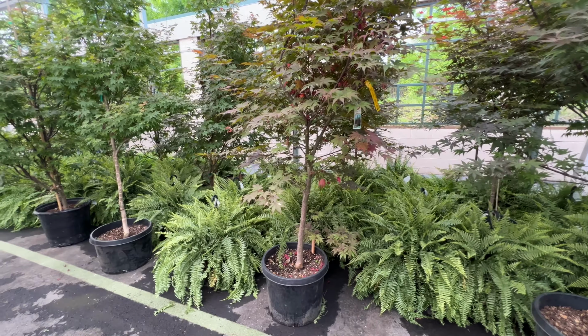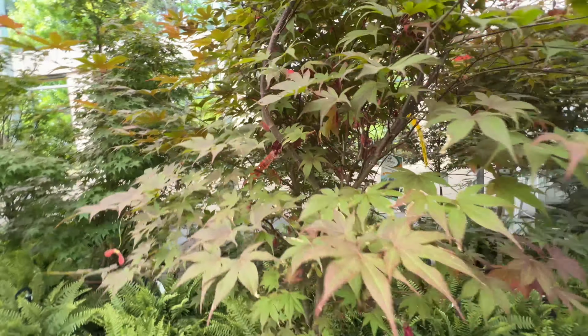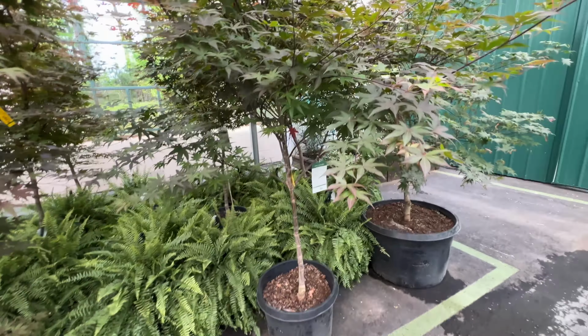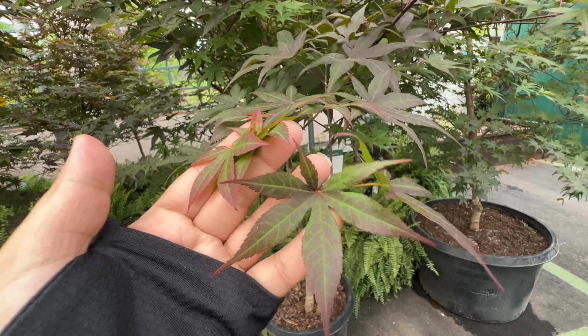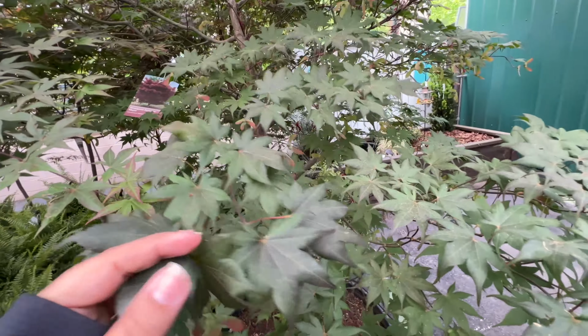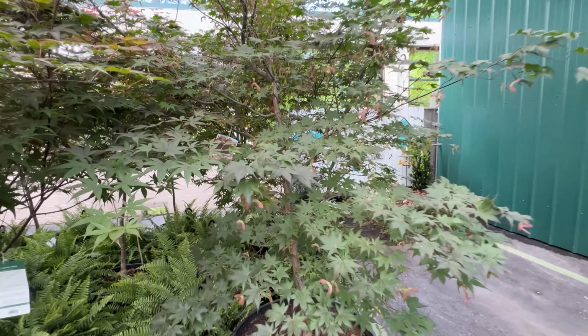This has a nice structure as well, but I feel like Emperor 1. Beautiful leaves. Which one is this one? This one is Blood Good. This is a huge Blood Good maple.